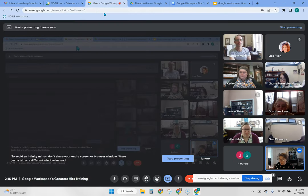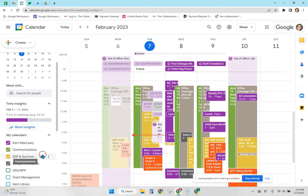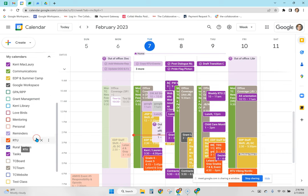So I'll touch on team calendars, and I'm gonna share my screen. So this is my other Google Workspace account for my job. And what we did at that organization was kind of went team by team and asked the question, does this team need a shared calendar, yes or no? And if it did, we would create shared calendars. So some of our shared calendars, we have an all staff calendar where we create calendar events for our weekly staff meetings or any events like staff retreats or kind of all hands on deck events.